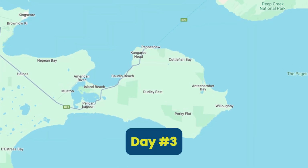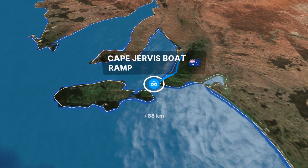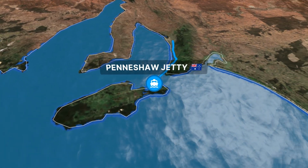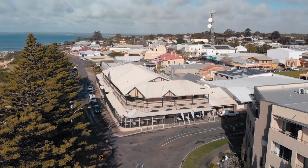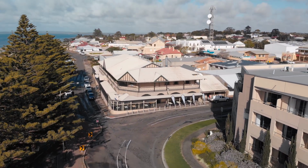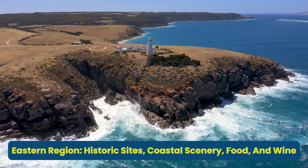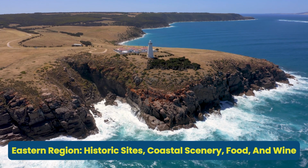So on day number 3, you're heading over to the eastern part of Kangaroo Island. The eastern region is the main gateway for the island, with a ferry terminal at Penneshaw and the island's largest town, Kingscote. This area is known for its historic sites, coastal scenery, great food and wine, and wildlife experiences.